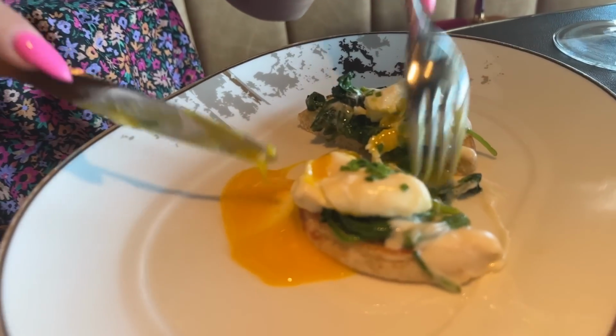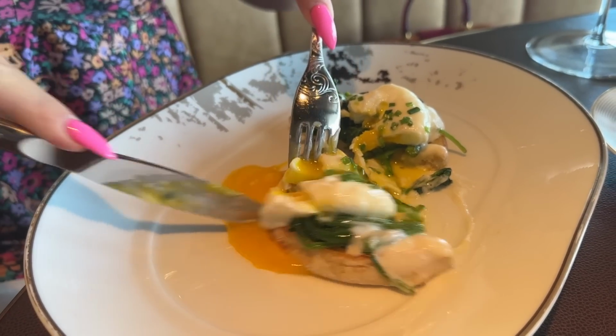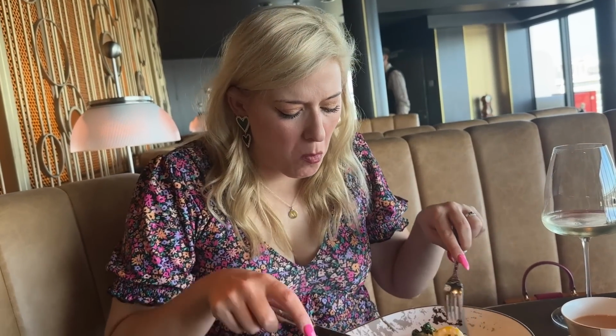I loved the creamy Mornay sauce, which is almost like an Alfredo sauce, with a little crunch from the asparagus. This is such a fun twist on eggs benedict. Had it before, loved it again.